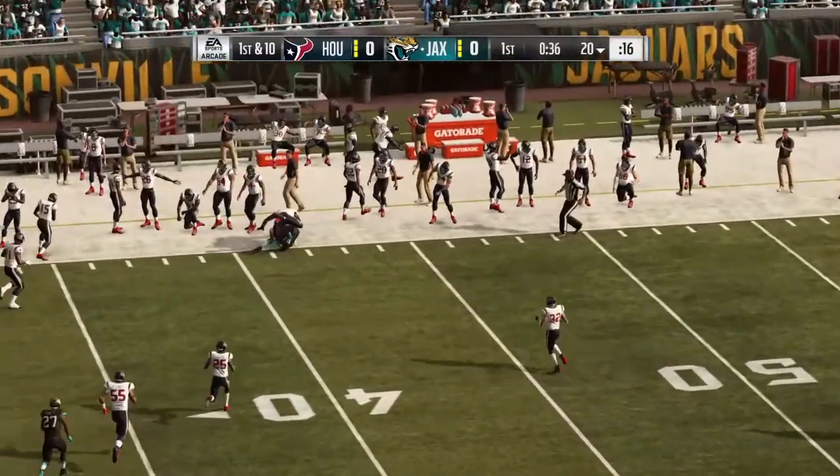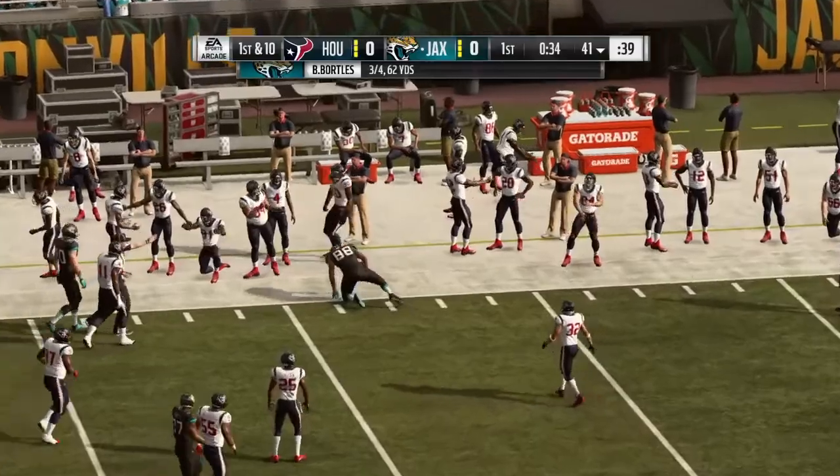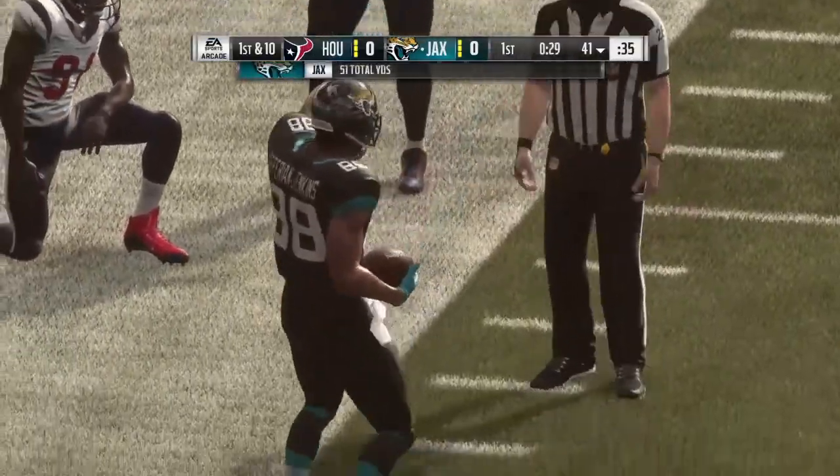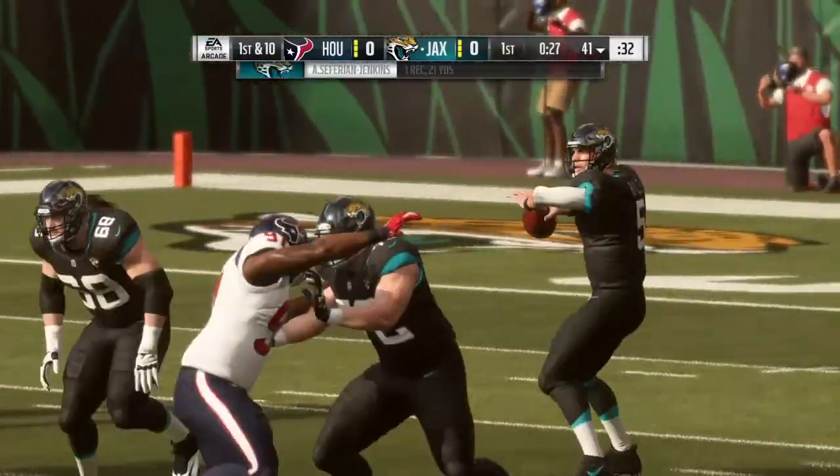And Austin Seferian-Jenkins has it. And they're going to get this beyond the 40 before he's taken down. And a nice gain at 21 yards.